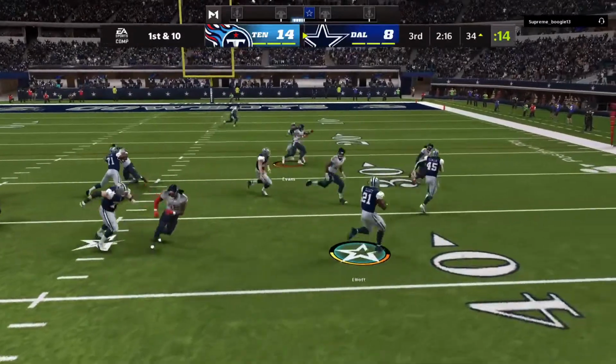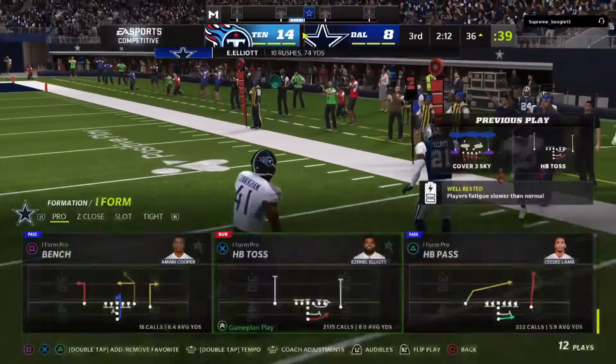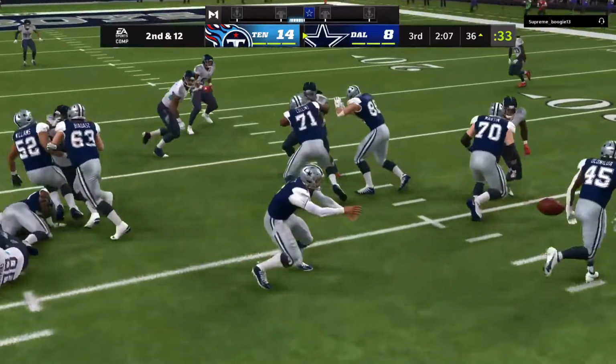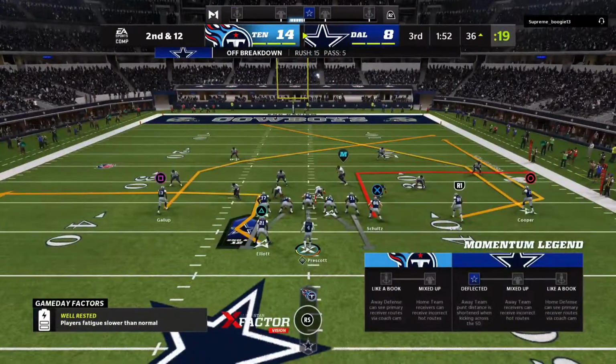10th carry now for Elliott. And that play went nowhere. Losing yardage. It'll be back at the 36. 2 yards the loss, second and 12. Continues to be a struggle for this offense and this home crowd. They're growing a little restless here in the second half.